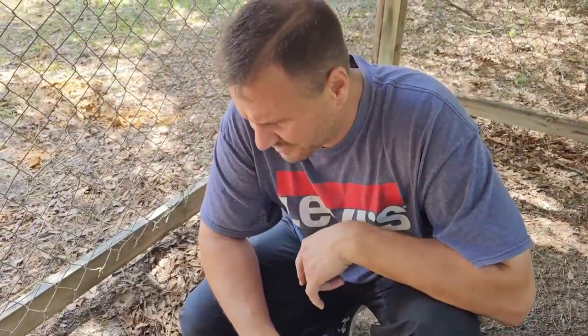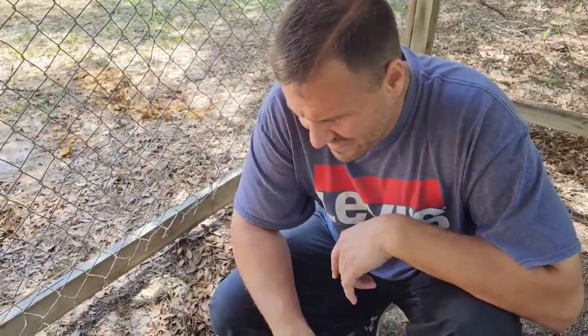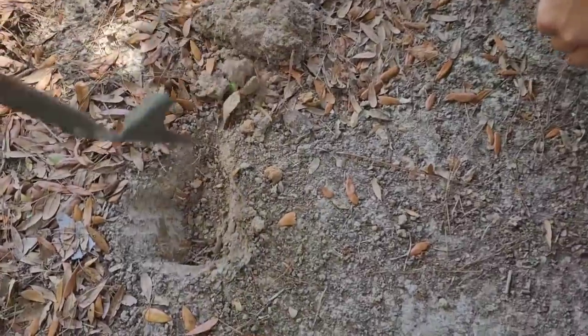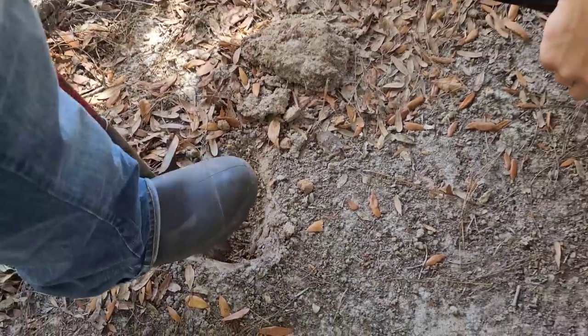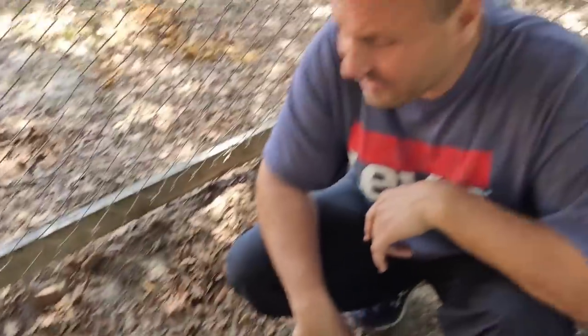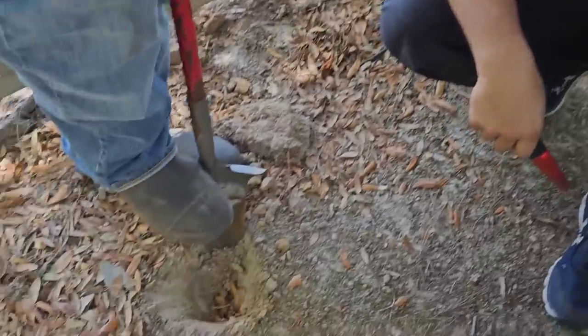Keep going. Scott even said that the dirt was harder over here than it was closer to the schoolhouse. It's just pure sand over at the schoolhouse. Yeah, it made it easier. And parts of the ranch was sand too, so it made it easy. Well, the whole ranch is sand. It's not parts, the entirety. It's Florida. This must have been backfill that was brought in.